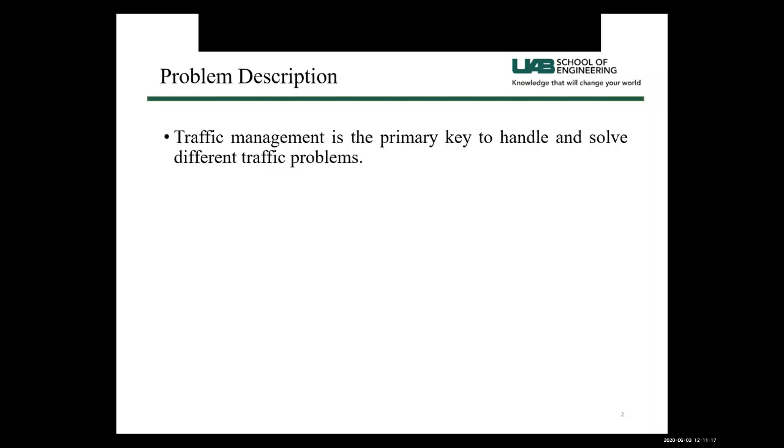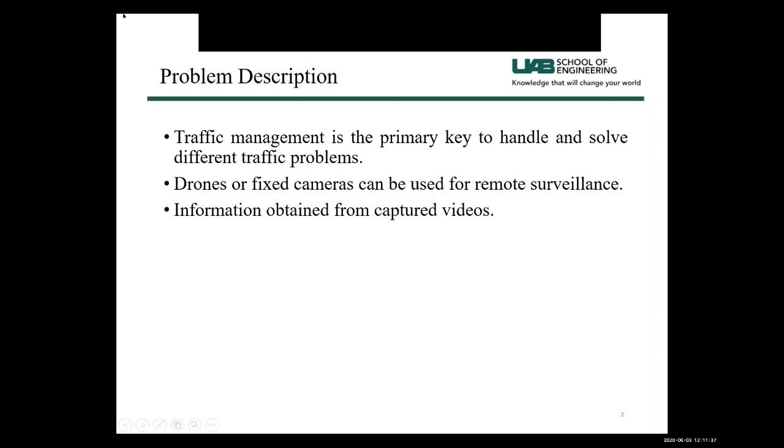First, as Dr. Uddin said, traffic management is key to handling and solving these traffic problems. We can use drones or fixed cameras or whatever is available for the location to monitor the roads that we are studying. We get some information from these cameras in the form of videos. Then we took these videos and evaluated the condition of the traffic depending on the information we get from them.